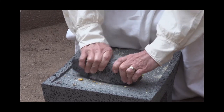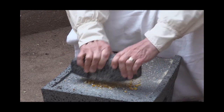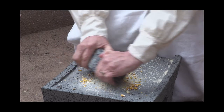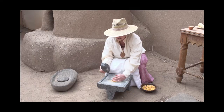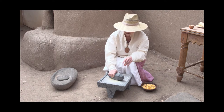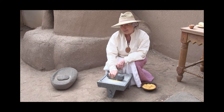All right, so you can see I've been working, rubbing. I can use the corner right here to do a little more. At this point, we've got some, but you can imagine we're going to need a lot more in order to make enough tortillas to feed all the people we're expecting to feed. Probably a couple of hundred tortillas is what we're going to need today.